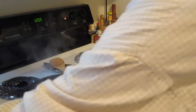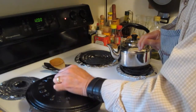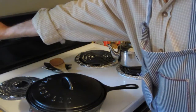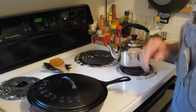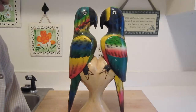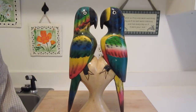Once it's boiling, you cover it. Place it on a slow simmer and let it cook for exactly 20 minutes. And now, friends, just hang out together while we cook for 20 minutes.